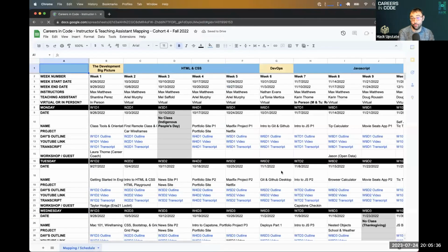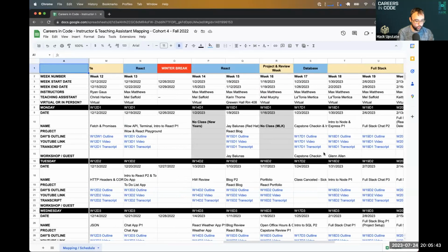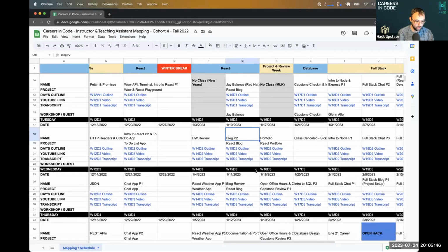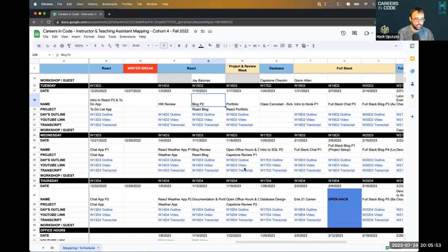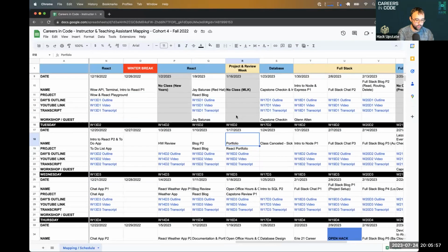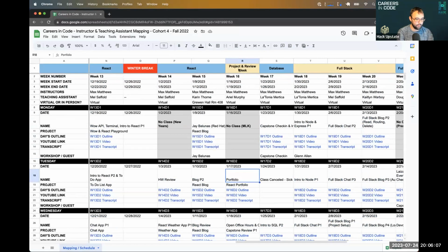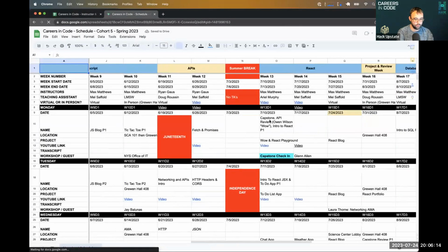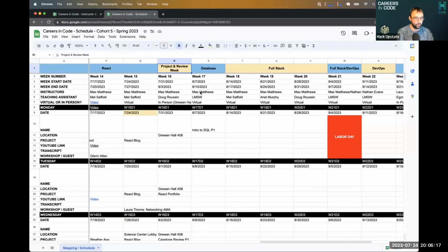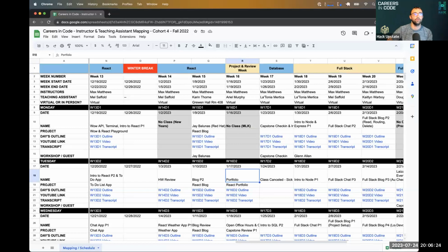Totally gonna cheat and look at what we did in cohort 4. So cohort 4, we do the blog and we spend 3 days on the blog, not just 2. And then one of our last days of React, we do portfolio. But that is project week in review. Oh, I do have that. So yeah, we will move the portfolio. Yeah, I've got that slotted in. So we will do that next week. We will move that over. Okay, perfect.